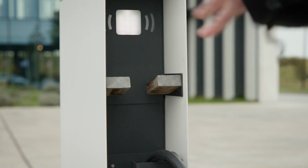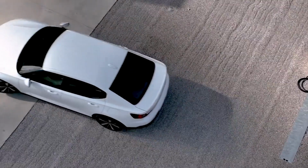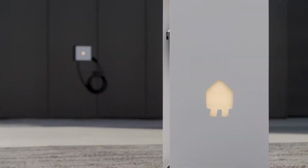With our solution, we better match supply and demand, keeping the grid balanced. We all see that the grid cannot keep up, but with solutions like SMAPI's, we can make the most of the existing network.